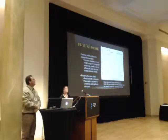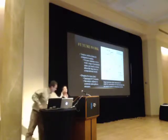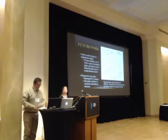Hey. I've actually got a couple of questions. Firstly, have you considered using something like Gaussian processors for removing your systematics from the wide field camera data?